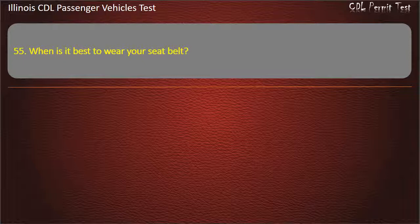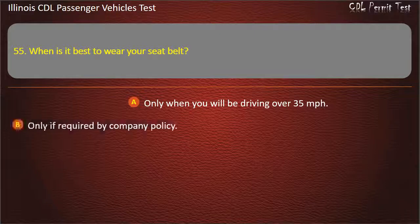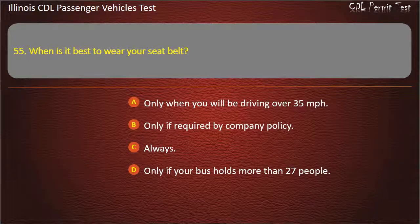Question 55. When is it best to wear your seat belt? Only when you will be driving over 35 miles per hour. Only if required by company policy. Always. Only if your bus holds more than 27 people. Answer. Always.